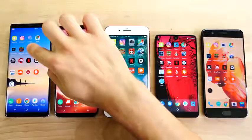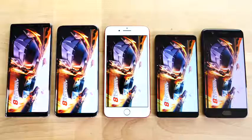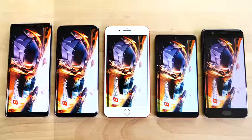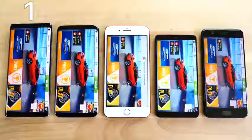And next up, just wanted to do some synchronized app launching. So notice the animation was the quickest on the iPhone 7 Plus. The rest had this hang, I noticed, but the Galaxy Note 8 was still victorious in this round.